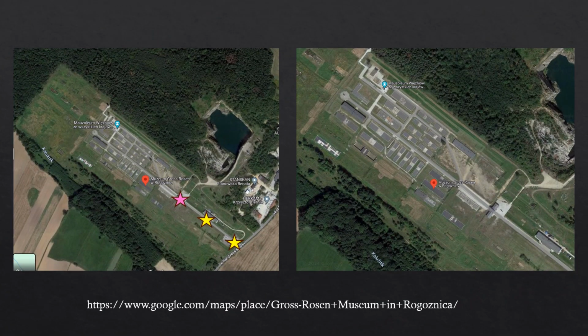In this aerial view on the left, you can see the main part of the camp and the adjoining quarry. The main gate is here where the pink star is. Everything to the right of this would have been part of the SS camp, and everything to the left would have been part of the prisoners' camp.